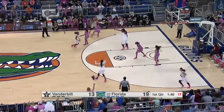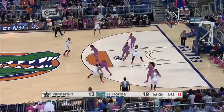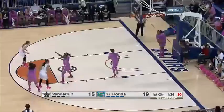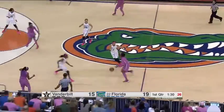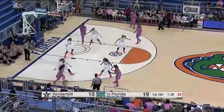Looking for help is Beatty. Nice entry pass into Webb. And there it is. And Webb scores. Yeah, I mean, Webb is really posting up extremely hard and demanding the ball like she should. And making Florida pay for it. Good back to the basket post player in Webb.